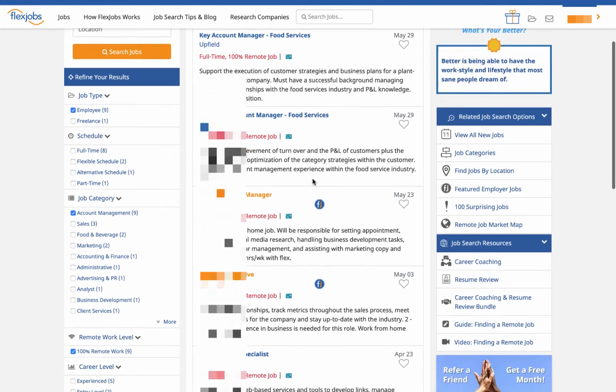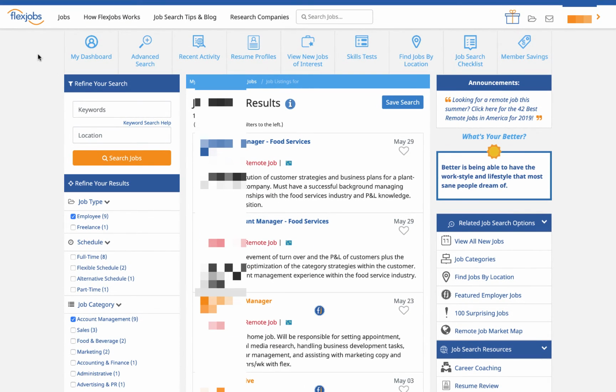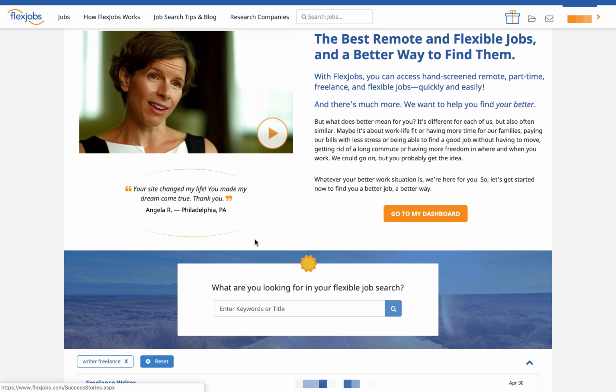Unfortunately, we do hit a small snag as we scroll down. You'll see a job popping up here for a link building specialist, not really an account management job. Thankfully, Flexjobs has added a new way to search, which is a widget on the home page. In here, I'm going to type writing and freelance.